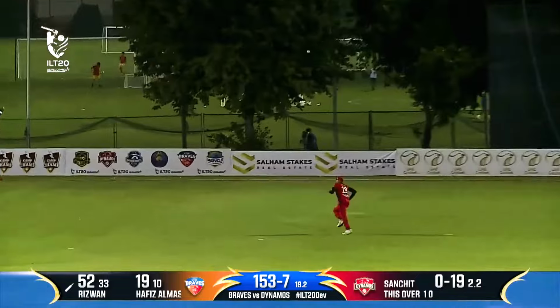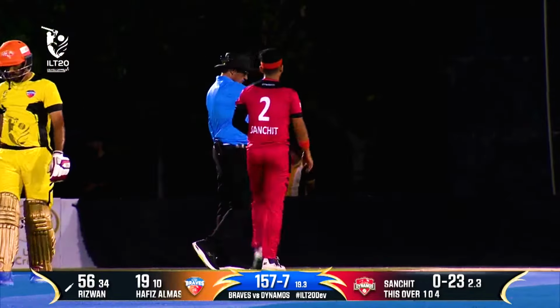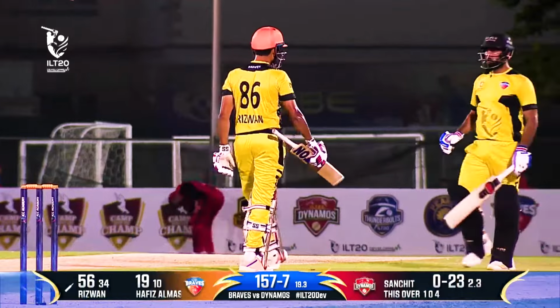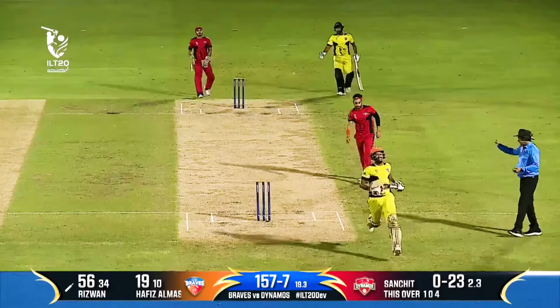Length ball outside edge, over the short third. And Zahoor Khan will have to give up the chase. 4 runs. Again, fortune favors the Brave. It's the bravado from the Brave batter, Rizwan. Goes even wider this time. This could be a run out. Direct hit. Yes, he's got him.